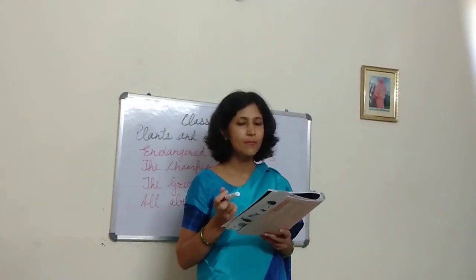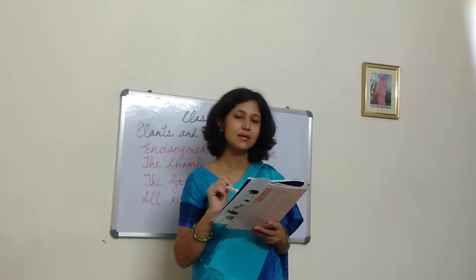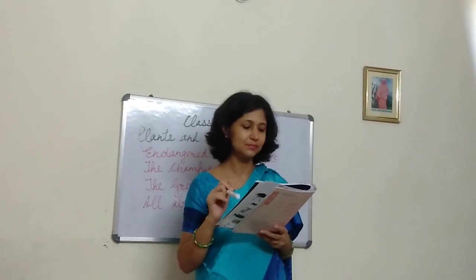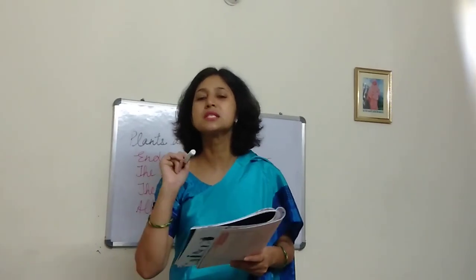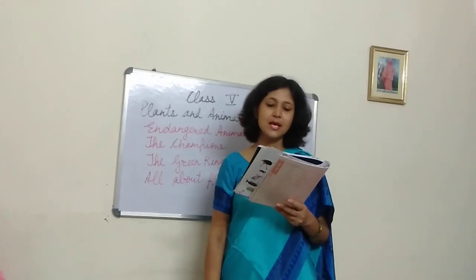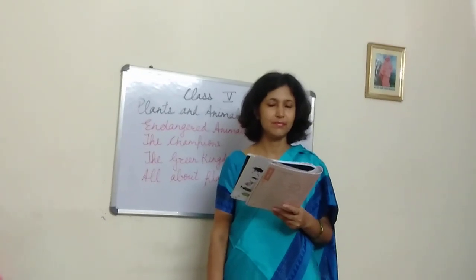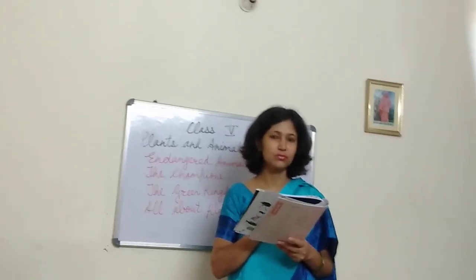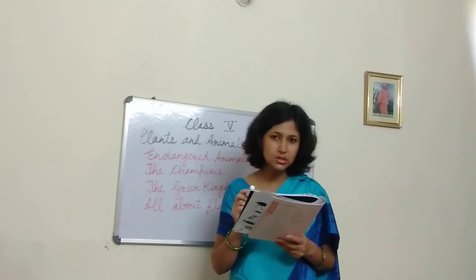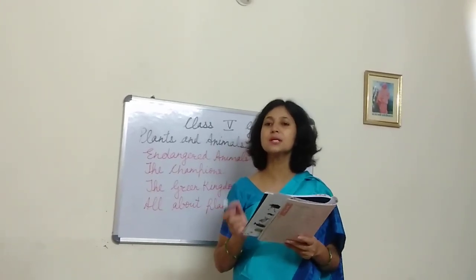to the plant. In class 4th, you all have done the chapter on plants, so you must be knowing the answer. The part that carries water and nutrients to other parts and also provides support to the plant is the stem. Then, the dash anchors the plant, absorbs water and minerals and sends them to the stem. As I already told you, root absorbs water and minerals and sends them to the stem.